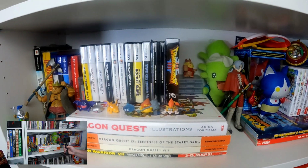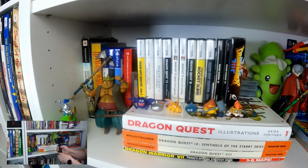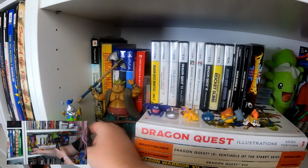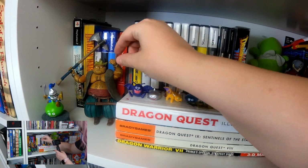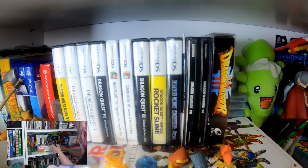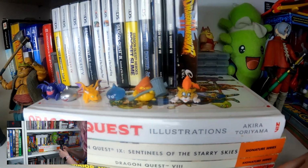This is a combination shelf for me. It's Dragon Quest and Yokai Watch. We need more bookcases. So over here we have a Slime Knight. He was brought to me by a friend that went to Japan. There's a Dragon Quest 8 character. His name's Yangus. And then we have all of the DS and 3DS Dragon Quest and related spin-offs and some little gachapons.